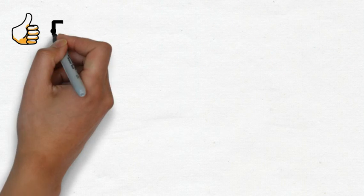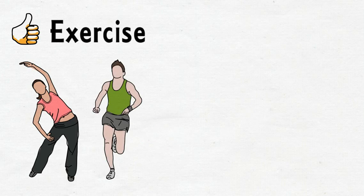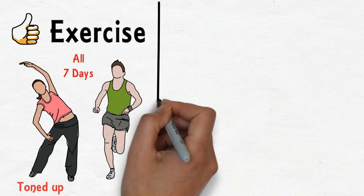Next important rule is exercise. Although this diet plan is good for quick weight loss, it is preferable to follow a 45 minutes exercise or walking routine for all 7 days. This will ensure that the muscles are toned up and you will lose weight from the right parts.